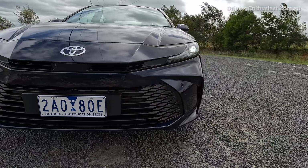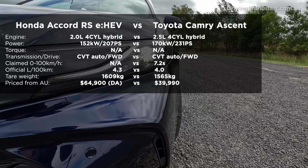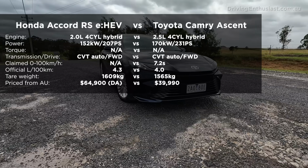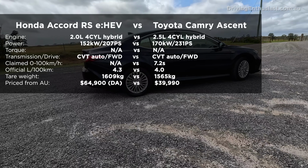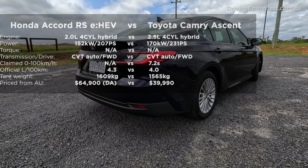The Camry is in front in terms of the specs though. The latest model's got 170 kilowatts from its 2.5 litre 4-cylinder naturally aspirated hybrid matched to a CVT versus a 2-litre 4-cylinder naturally aspirated matched to a CVT in the Honda, 152 kilowatts. And if we look at the weight, the power to weight ratio is in favour of the Camry, about 108 kilowatts per tonne versus about 94 kilowatts per tonne in the Honda.